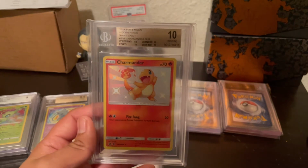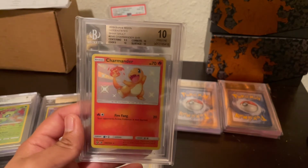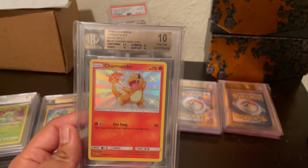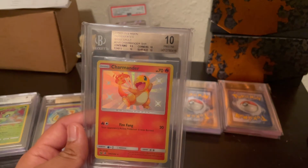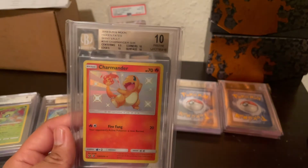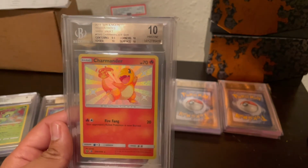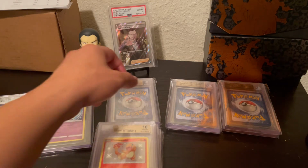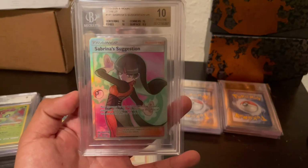This one's another one that's very popular right now, not only because it's from the first generation, but it's the first evolution of Charizard. So if I'm not mistaken, I think it goes for like 250 to 300, maybe more. I don't know. And I got a 10. I expected the centering to be a little bit off, from left to right or right to left, I don't know, it was off. I pulled it from the latest reprint they had on the Hidden Fates, so it went straight to a sleeve to get graded.